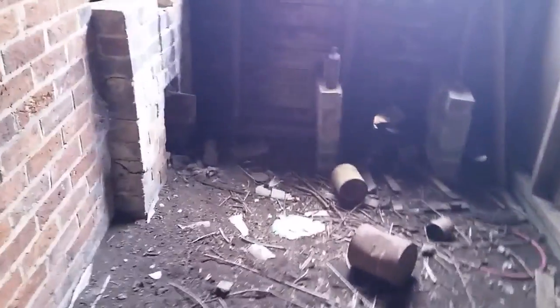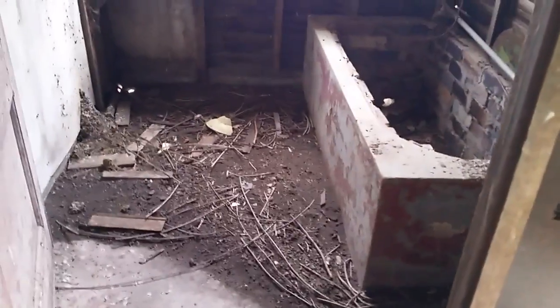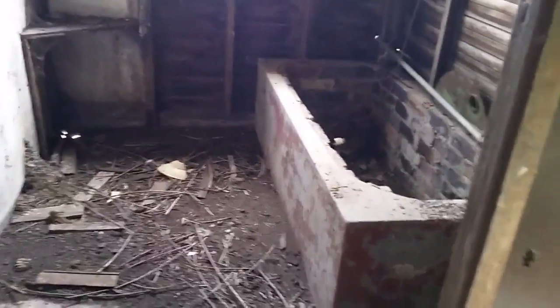Okay, alright. So this must have been the laundry. Okay, there you go. Watch out I don't cut myself on this. Even a bricked-in bathtub.